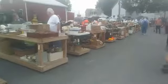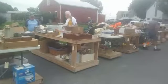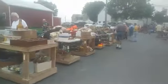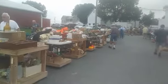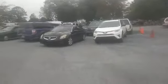Believe me, I've been a seller on the end of having my stuff outside when it's raining out here, and it's never a good thing. So here's part of the outside. I can hear the auctioneer going already, so it must already be 10. They start off with baked goods from a bakery. Day old baked goods, so I'm gonna skip those. We'll walk over here quickly.